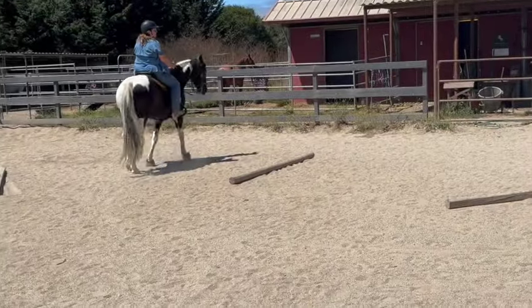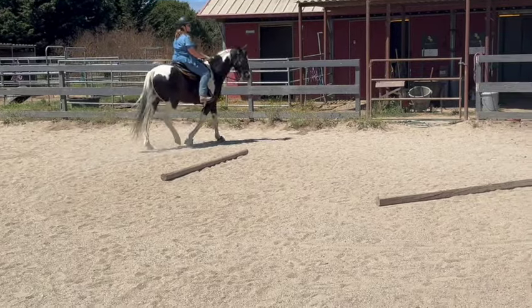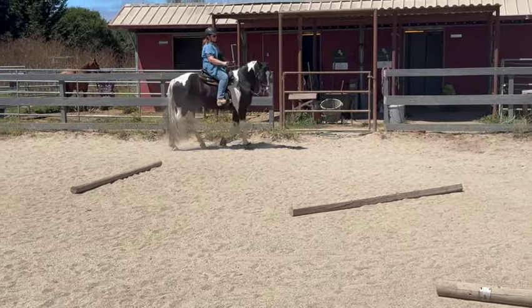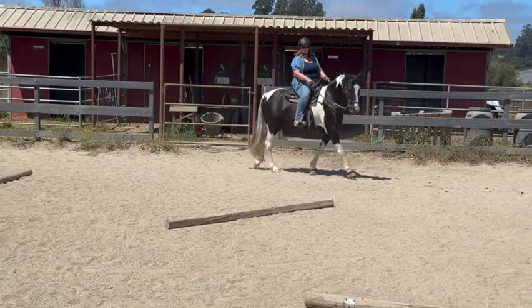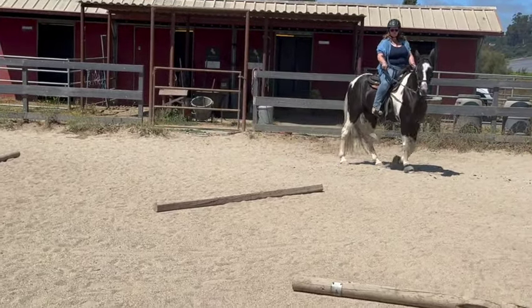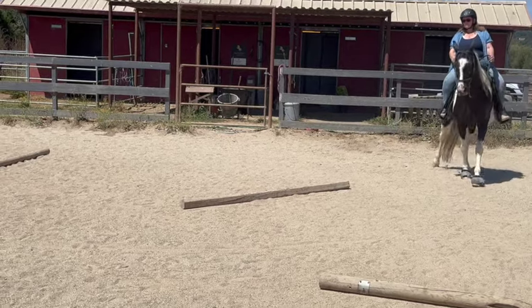Yep. And anytime you do feel nervous or you hear a noise and it makes you tense, the first thing you want to do is breathe. And then, of course, if he got faster, pull on him. Yep. And then I'm just going to talk.